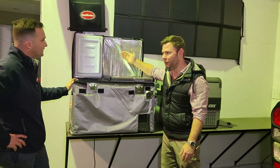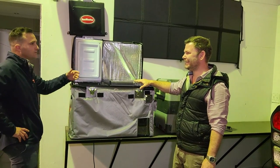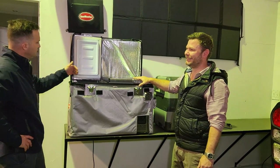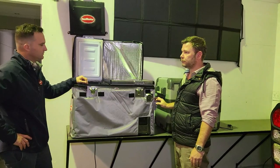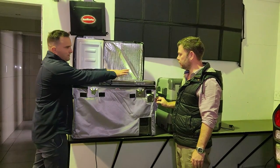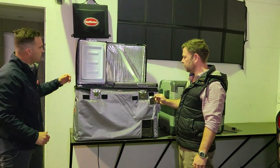You've got the little door alarm. After about 45 seconds, your door alarm goes off, so it warns you that your fridge door is open. Another nice thing, which you forgot to mention, is that you can interchange your compartments. You can use this as your fridge and this as your freezer, or use that as your freezer and this as your fridge, or both as freezer. So it's quite nice.